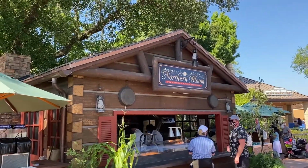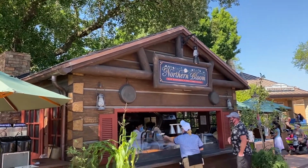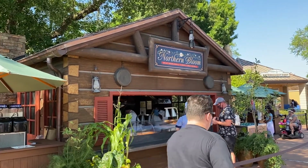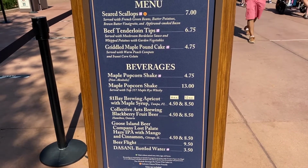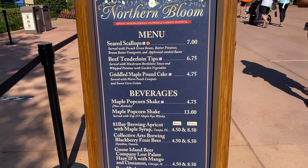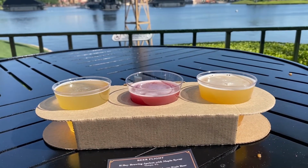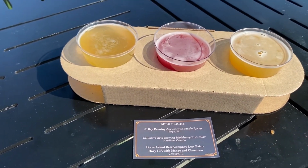Next, we move to the Northern Bloom booth located between Refreshment Port and Canada pavilions. This is usually a very popular booth due to its food selection. Most days you'll see a line of people waiting for scallops or beef tenderloin here. While the food is great, we're really just here for the beer. The flight at Northern Bloom features, on the left, 81 Bay Brewing Company Apricot with maple syrup from Tampa, Florida.